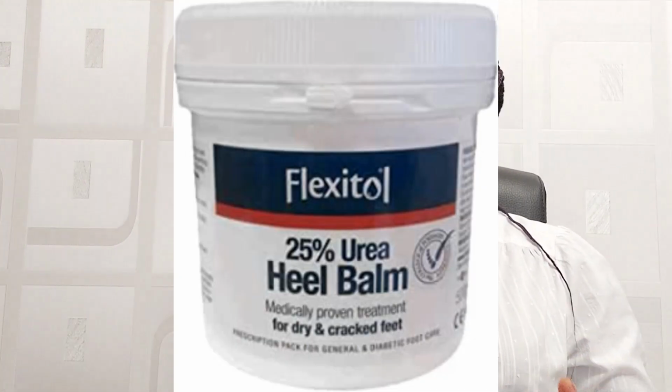You can also use heel balms, and these are available in your community pharmacy. A good quality one is one that has got 25% urea, and this tends to rehydrate, repair, and nourish the heel really well. So speak to your local community pharmacist about it. Regular use of a heel balm really helps and makes a difference, but you need to remember that if the underlying cause is not addressed, the cracked heel would keep on coming.